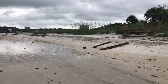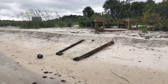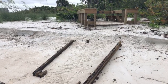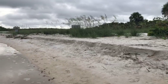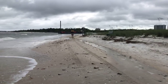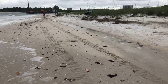Look at that. The waves washed away the sand and uncovered one of the old access ramps. Ooh, that's dangerous. A lot of nails sticking up on it. Boy, there's a lot of cockle shells on the beach today. Oh, there's a nine-armed sea star, and it looks like it's alive.